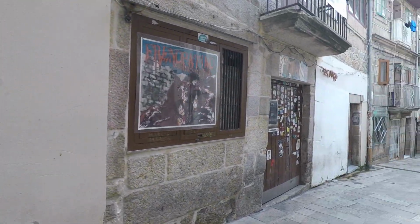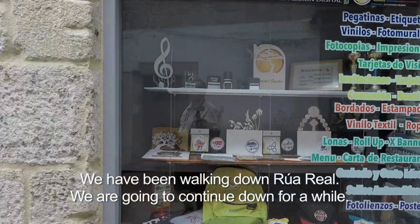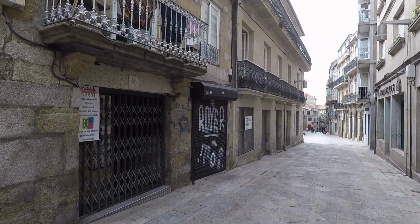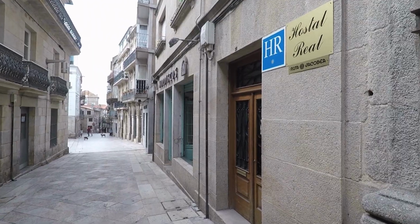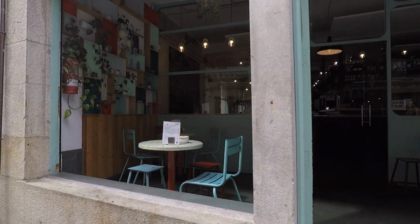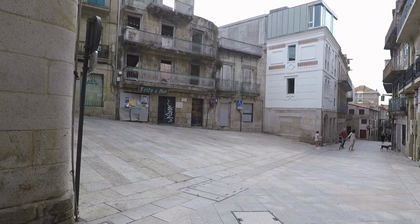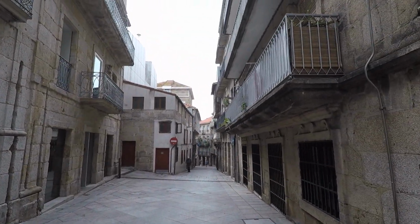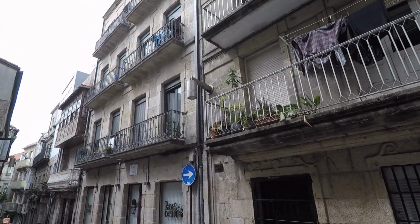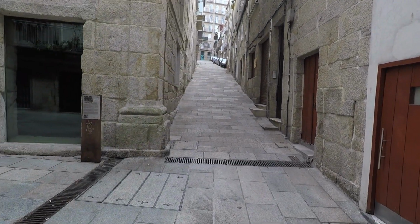Hamburgueseria. It's a print shop. More discos. People in there. So there's lots of balconies up here, out here, over here, in here, up there. And lots of these little alleys going off different ways. I mean, look at that. I got cars parked up there.